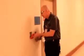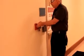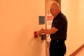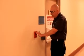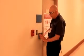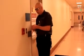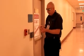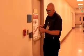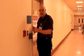Use your hand to hold in the plastic trigger and slowly close the pull station. The pull station now has been reset. If I were to grab and pull the trigger, the toggle switch would flip up. You want to remember that the small brass key on our key rings has the letters CAT45. It's going to work the majority of our pull stations.